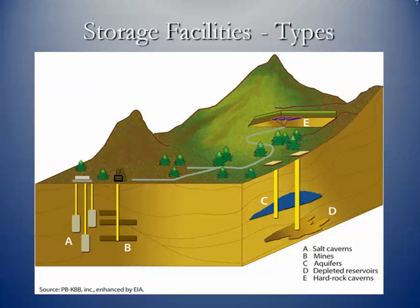Here are just the different types, which you can see really quickly. You've got salt caverns, some old mines, the aquifers, depleted reservoirs, and then some hard rock caverns.